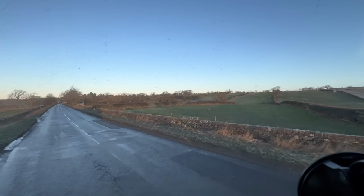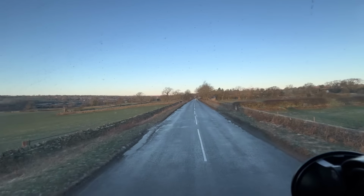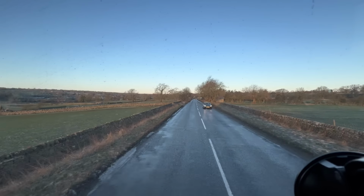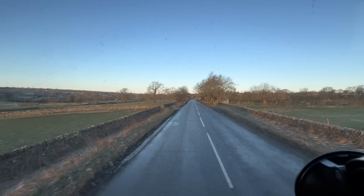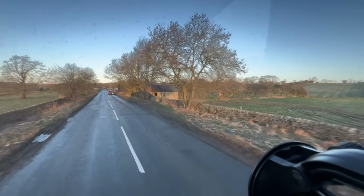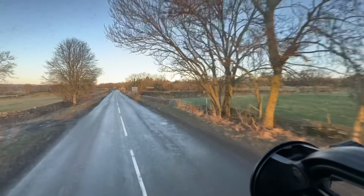Lots of weight limits around here. I don't know. If I turn the camera in a second, slightly to the right, you might actually see that there's a big mansion house. If I turn it like that, that's as far as it's going to go. So hopefully you guys will be able to see it.